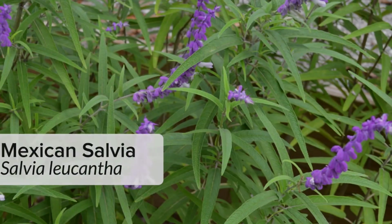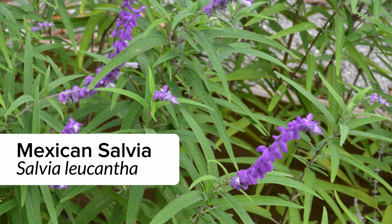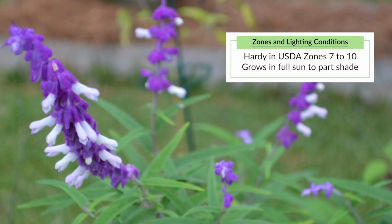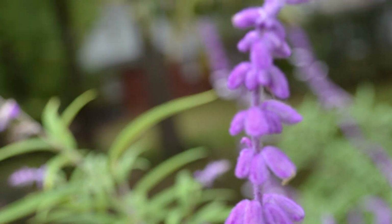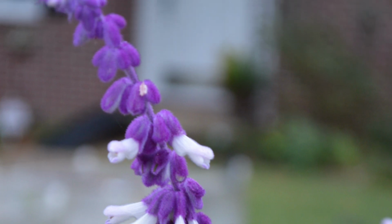Also known as Mexican bush sage, Mexican salvia produces great fall color that attracts hummingbirds, bees, and butterflies. It thrives in full sun but will tolerate some afternoon shade. It gets to be about 3 to 4 feet tall and just about as wide, so give it plenty of room when you plant it, but you'll love these fuzzy flowers.